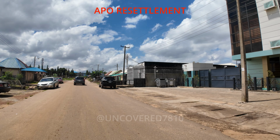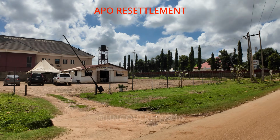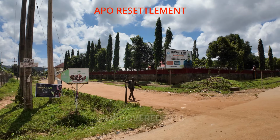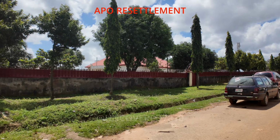Well, these challenges led to some of the resettlers selling off their properties and relocating elsewhere. And today, the buildings you see here belong to the new owners who now remodel the original resettlement structures to salvage what was left of the neighborhood by the resettlement scheme.